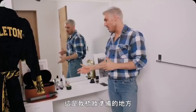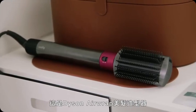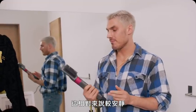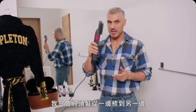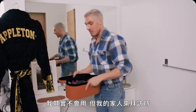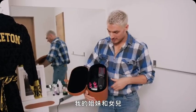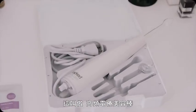This is my little vanity area. This is where I'll get ready. So there's a few essentials that I use. So this is the Dyson Airwrap. It's relatively silent. I just literally brush my hair from side to side, but it comes with many attachments, which I actually don't use, but when my family come over, and my sisters and my daughter, they definitely take advantage.